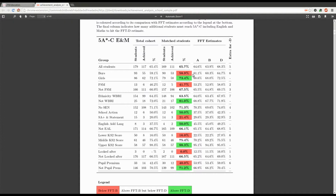Looking at the colour coding, we can see straight away that there's an issue with boys, and girls are doing very well. There's also issues with free school meals, with School Action Plus and statements, and so on. Let's look in a little bit of detail at the pupil premium.